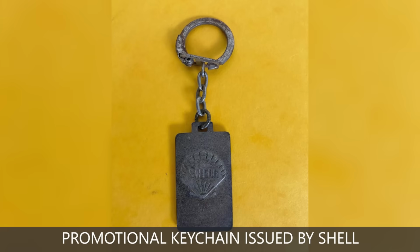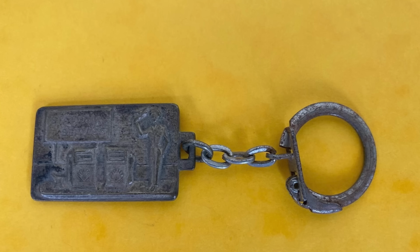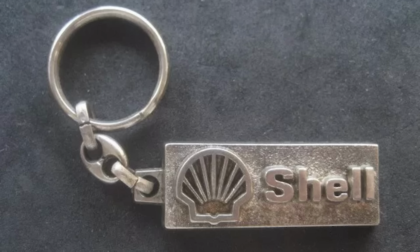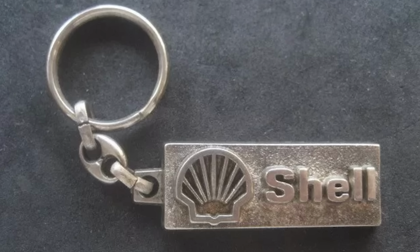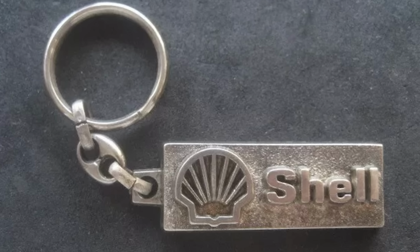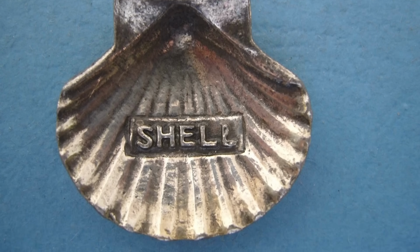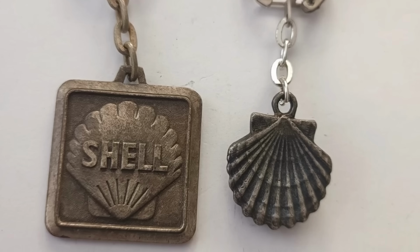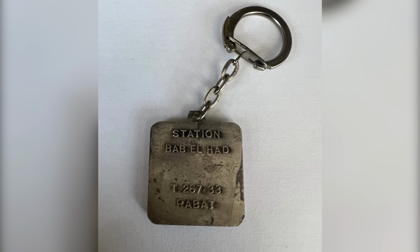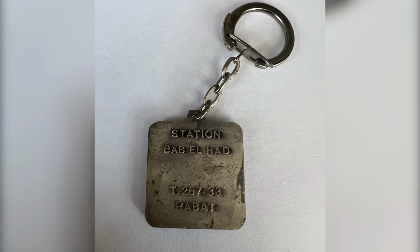What you found is the main part of a vintage promotional keychain issued by Shell, likely in the mid-20th century. These heavy metal keychains were given to customers in France and various former French colonies in Africa, including Senegal, where Shell operated gas stations and other services. Your example is missing the key ring that would have attached at the top. Many of these promotional items were made from cast metal and finished with enamel or paint. Items like this were common giveaways in the 1950s to 1970s, designed to build customer loyalty while serving a practical purpose.